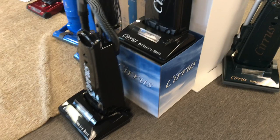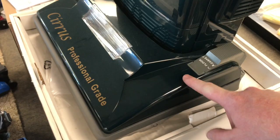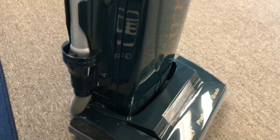Okay, so the other Cirrus I'm going to look at as well, there's two different types here. There's this one, which is for carpets, and this one, which has a belt lifter, very much like a Panasonic. It's very Panasonic-esque, so you can turn the carpet brush roll on and off. So this is the one we're going to have a look at next. So this is the Cirrus Professional Grade in a lovely dark kind of green color. Can't remember what they call that green. It's like Land Rovers. Call it Land Rover green.